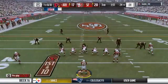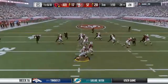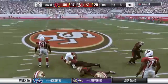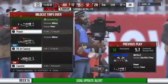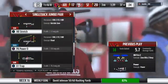They'll come up now in the Wildcat package. Come on, let's go! It's a direct snap to Johnson. And some space here. And they're able to get this one across the 35. It's a gain of 14 there. And the Cards are going to have a first down.